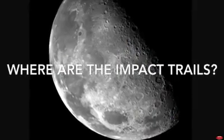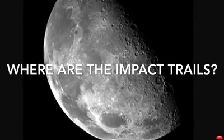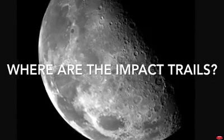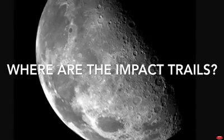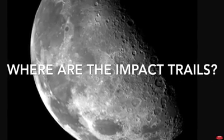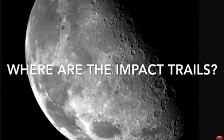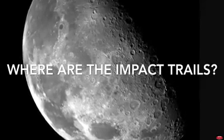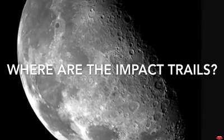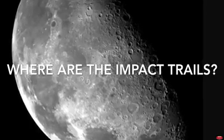So then when I look at the moon and I'm asking myself, where are these impact trails, impact ditches, if you will? They simply don't exist. So we have to then at this point, being that mainstream science is telling us that all these impact craters are coming from space rocks slamming into the moon, ask ourselves, is it theoretically even possible for the moon to be getting hit by space rocks, all of which are entering at a 90-degree angle, to make these circular craters?